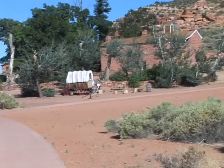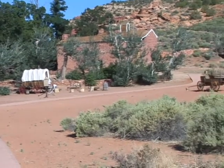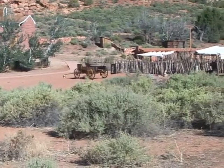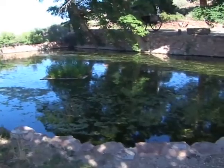A spring in a desert is quite a rare thing. Pipe Spring wasn't big enough to support a big community, but there was this small establishment by the Mormons that was built here.